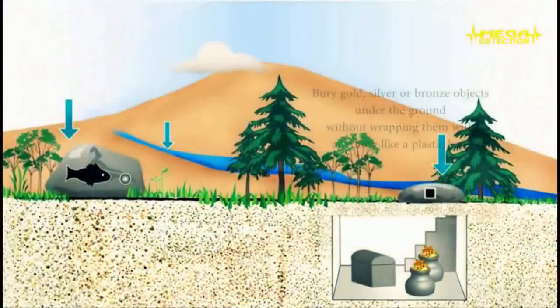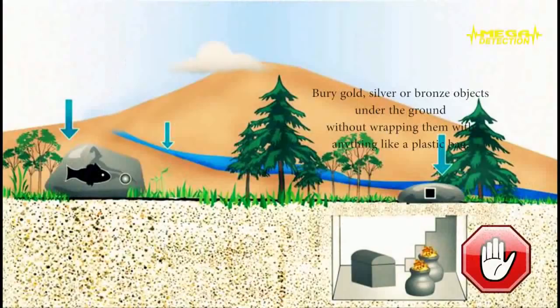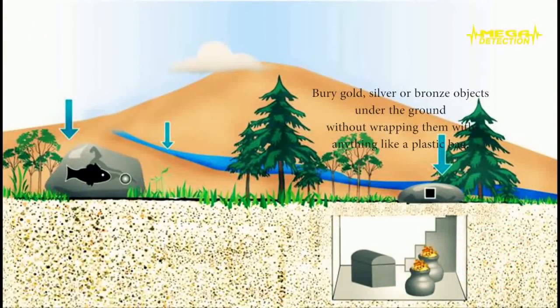3. Bury gold, silver or bronze objects on the ground without wrapping them with anything like a plastic bag. Because it is a newly buried object, in order to provide conductivity with the soil, pour some water on the burial area. If you wait 3 to 5 days after burying the objects, you will see that your locator would have a stronger attraction.